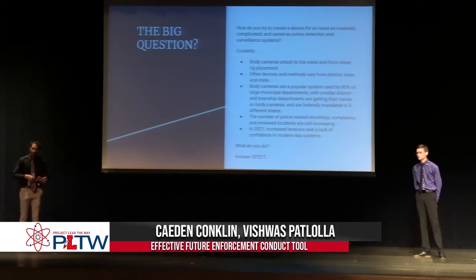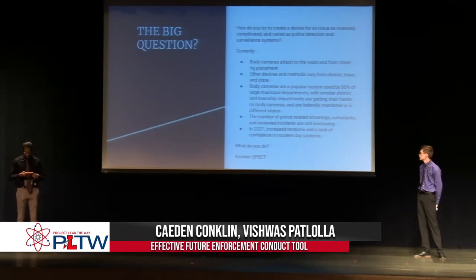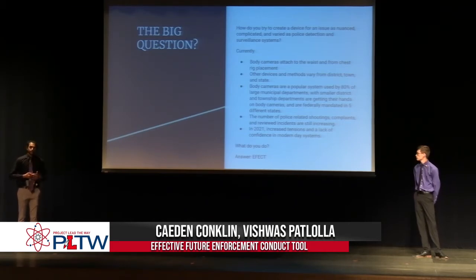As you know, body cameras cover from waist or from chest rigs. And as stated before, many large departments have body cameras, and an increasing number of small departments are getting body camera access. However, the number of police-related shootings, complaints, and reviewed incidents have increased from 2014, and this is a trend that is continuing. And in 2021, there's increased tensions and a lack of confidence in modern-day systems. So, what is our solution? The EFFECT, the Engineered Future Enforcement Conduct Tool.